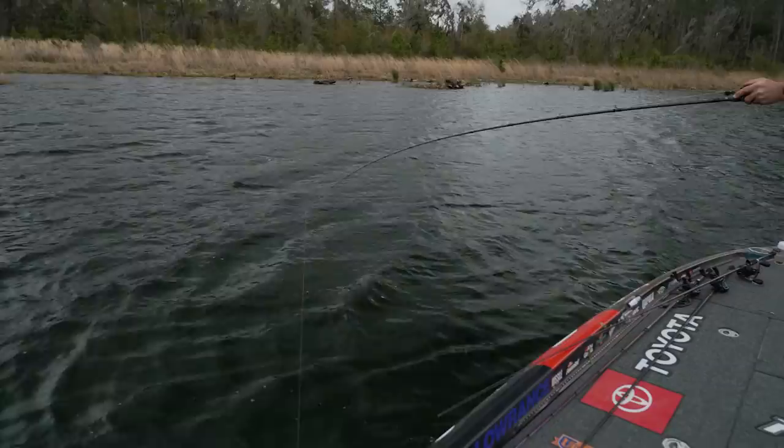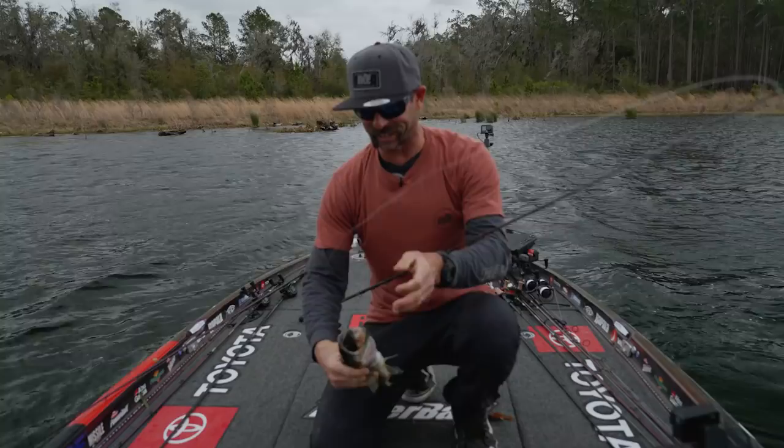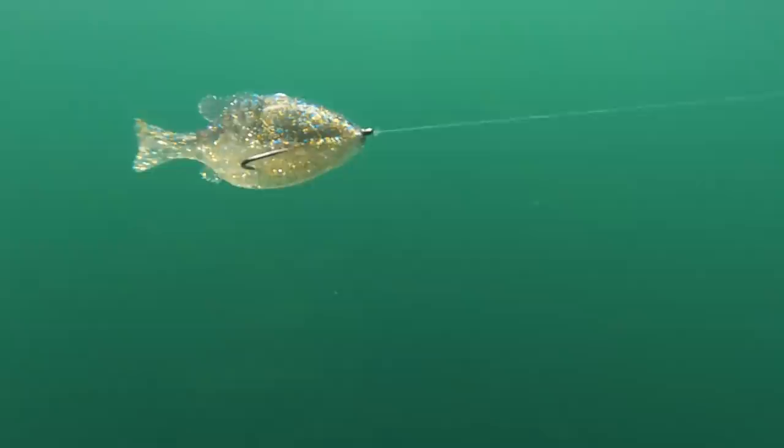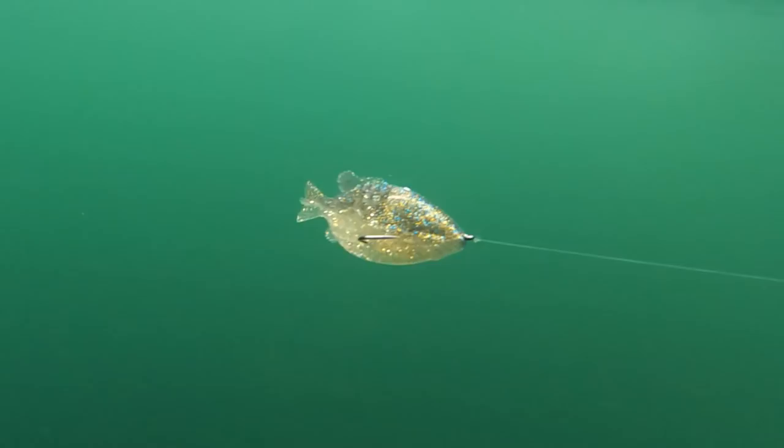Another gilly fish, guys, look at that. That's no joke. There's a great look at how they eat that thing. Once again, I keep preaching this, but profile, drawing power, the fluidity of the body, that natural action, anatomically correct position with that tail wag. Last but not least, you ready? Look at this. You add that power bait scent to it, and you got a winner.